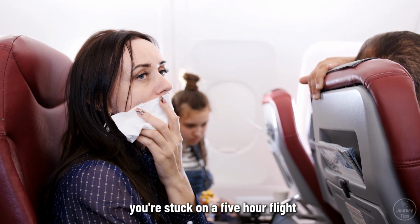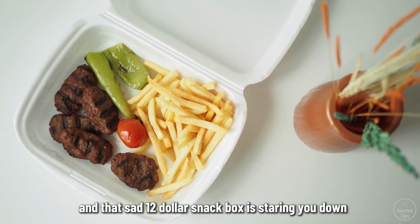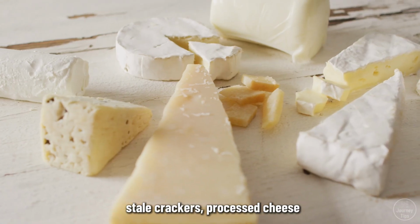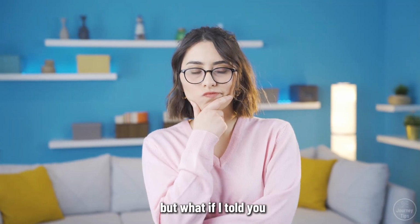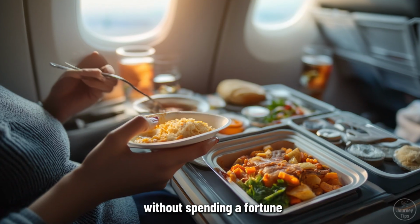Picture this. You're stuck on a 5-hour flight, your stomach's growling, and that sad $12 snack box is staring you down. Stale crackers, processed cheese, and a fun-size candy bar that wouldn't satisfy a toddler. But what if I told you there's a way to eat like royalty at 35,000 feet without spending a fortune?